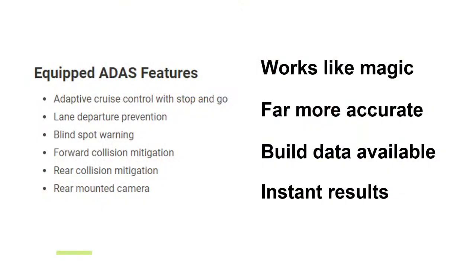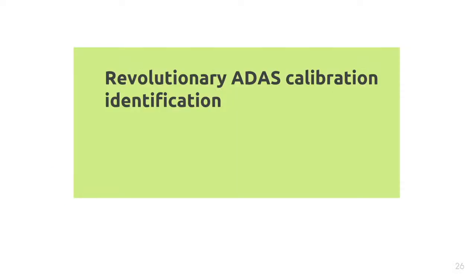So we're going to take the most advanced VIN identification system on the market, and we're going to build on top of that a revolutionary ADAS calibration identification software that's going to look at all of the repairs that you're doing on that car and flag the calibrations that you need to do based on what you're doing. And why do we need to do this?